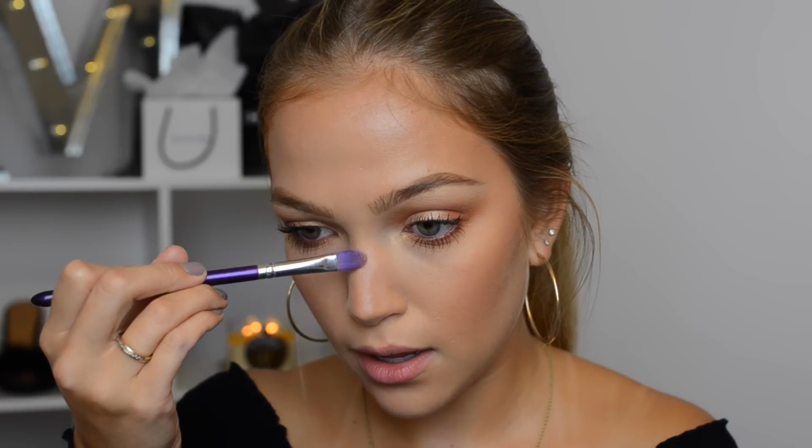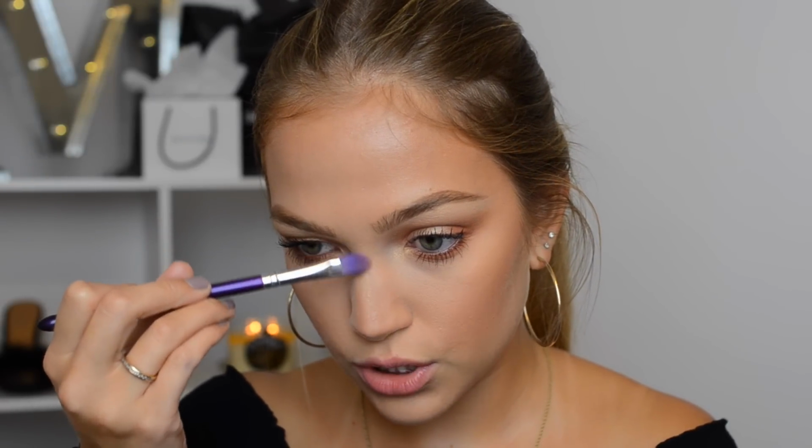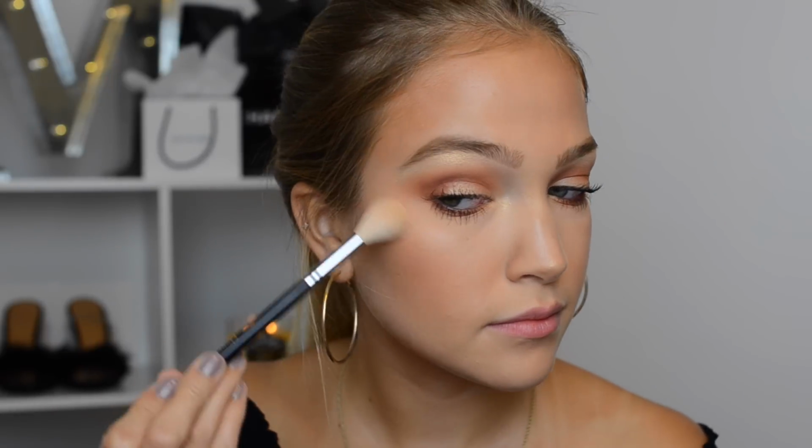For the nose highlight, you want to do a little exclamation point. So a line right down the bridge of the nose, and then you leave a little space and just do a little dot at the end of the nose. I think I'm going to mix highlights for my cheekbone. I'm going to mix Prosecco Pop and Champagne Pop, and I'm taking that on a Morphe M510 brush.